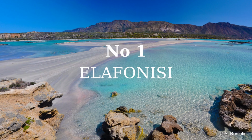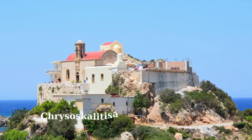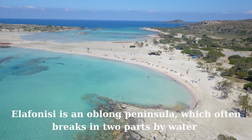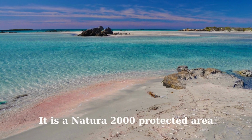Number 1. Elafonisi. Elafonisi is located 76 kilometers west of Chania and 5 kilometers south of Chrysoskeletis Monastery, in the southwesternmost tip of Crete. Elafonisi is an oblong peninsula, which often breaks in 2 parts by water, giving the impression of being a separate island. It is a Natura 2000 protected area.